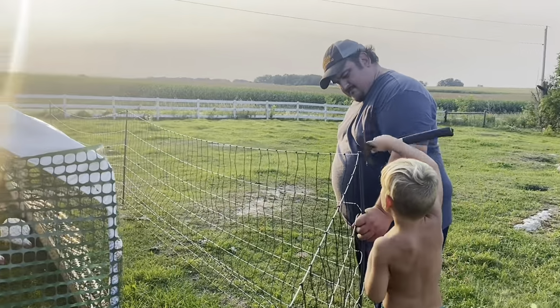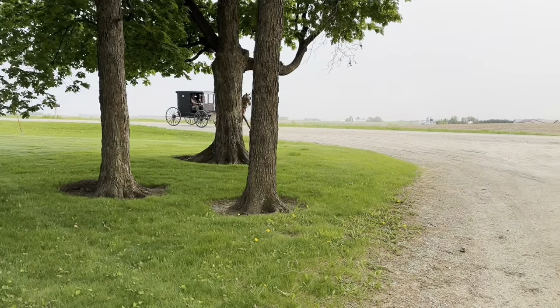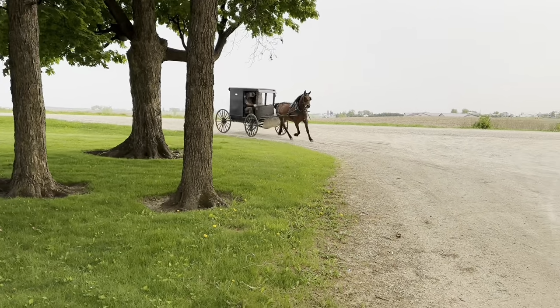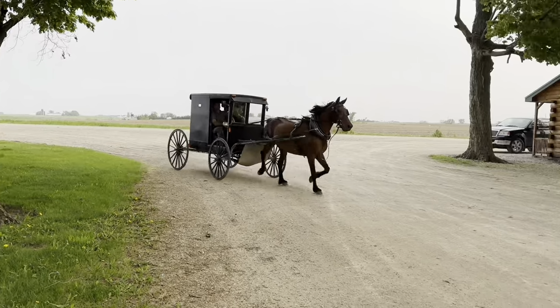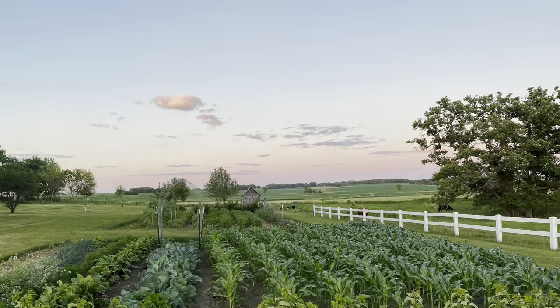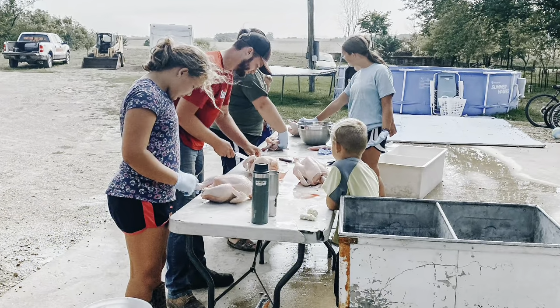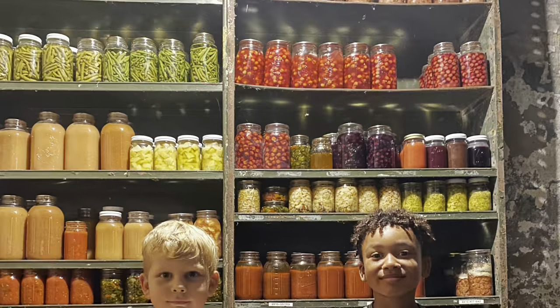In Iowa. My husband and I were born and raised Old Order Mennonite, or Horse and Buggy Mennonite, as some refer to them. And although we are no longer part of that culture or community, we are intentional about passing on the old-fashioned skills of our childhood to the next generation.